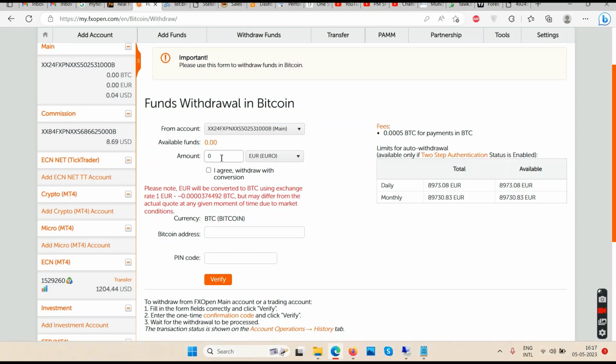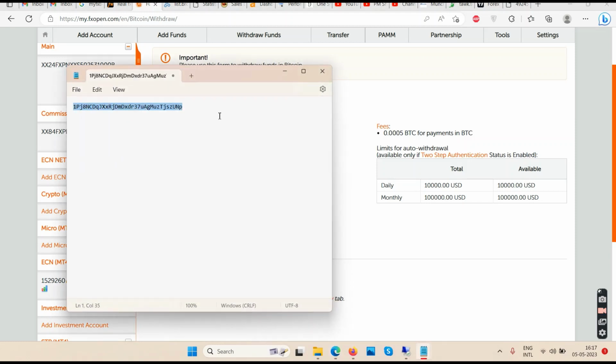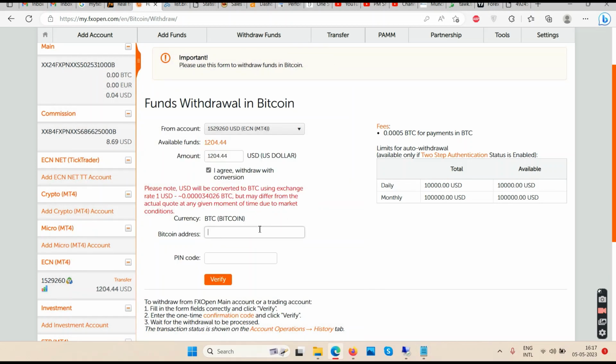The amount is needed, and they need a pin code, and I forgot what my pin code is, so I might have to check on my phone later. So, available funds: I want to withdraw from this account, which is my MT4 account, which has this much balance, and as I said, I will suck every single drop of blood from the body of this broker, which means I will withdraw everything. I agree with the terms and the Bitcoin address. My Bitcoin address is this. I already have it ready. Make sure I don't get it wrong, and let's see what we have here. So this is my address.